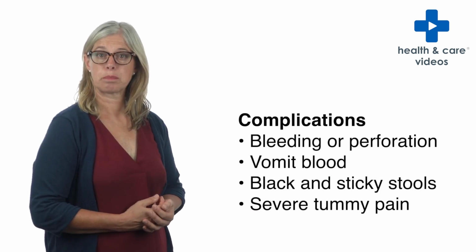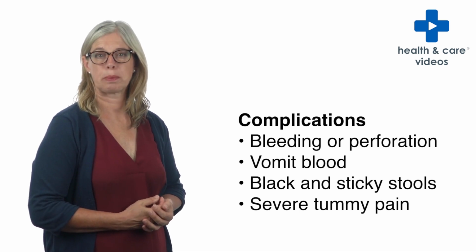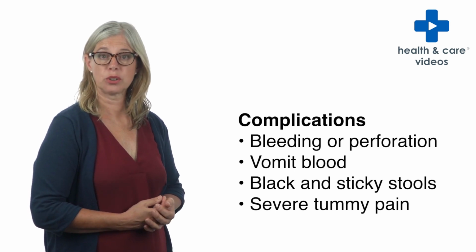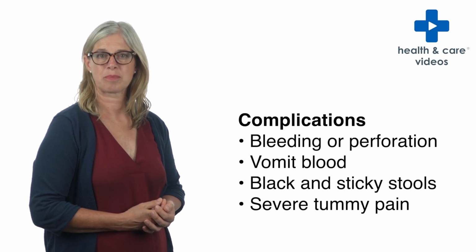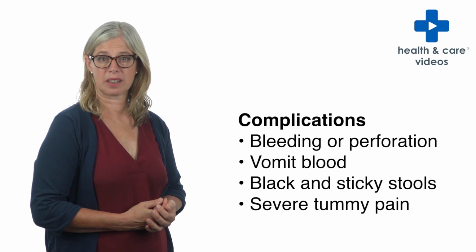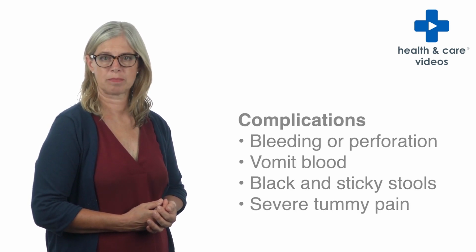Peptic ulcer disease is important to treat as it may lead to serious complications such as bleeding or perforation. Bleeding from an ulcer causes a person to vomit blood and turns their stools black and sticky. A perforation is when the ulcer creates a hole in your stomach. This can give you severe tummy pain and make you very unwell.